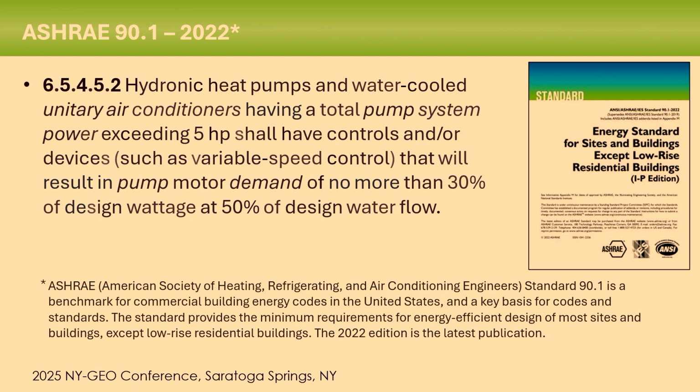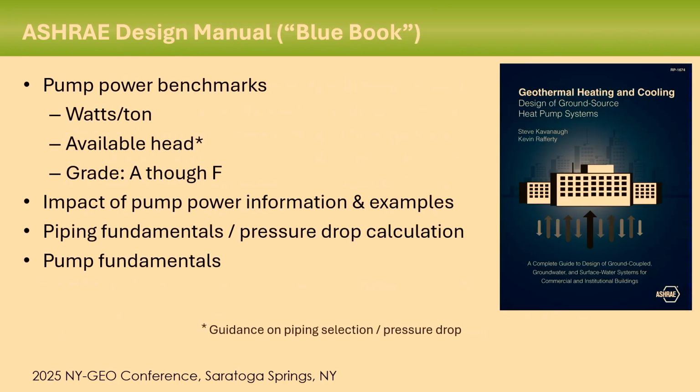So you have to actually control that pumping if you want to meet 90.1. And no more than 30% of the design wattage at 50% of design water flow. What that does is make sure that at part load, we're adjusting the pump speed. We're not just running full out, and we're also controlling it. So that's right out of 90.1. That's a great resource as backup if you do have those conversations.